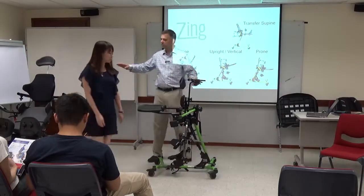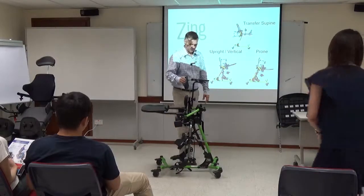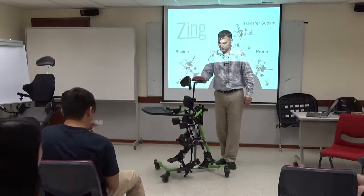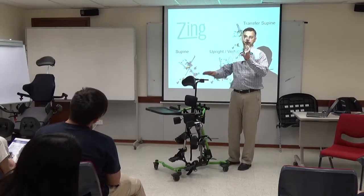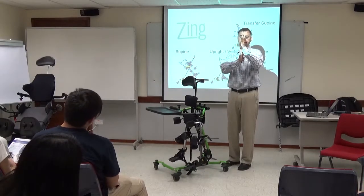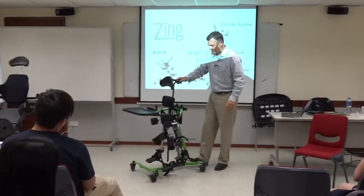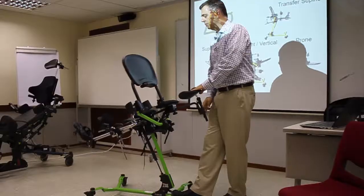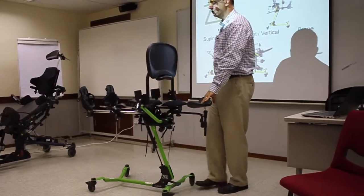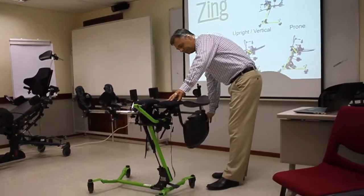Okay, so with this one, we're talking about sit to stand. Now the Zing, we've got this in a size one. Now this is going to go down to a 9-month-old, but this is a little bit different because we're talking about supine stander, vertical stander, and a prone stander, but it's not sit to stand. So what we do with this one, the position that we transfer in is in the horizontal position.